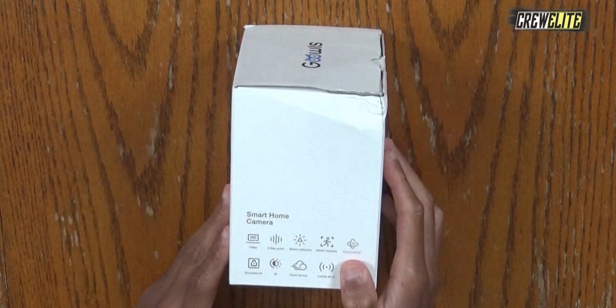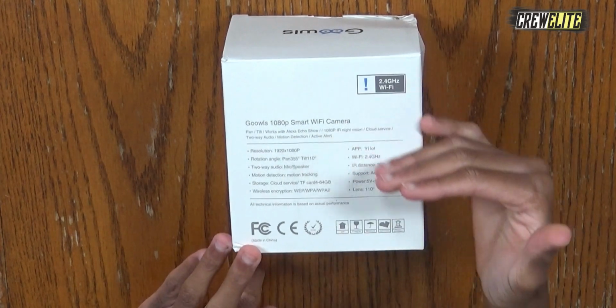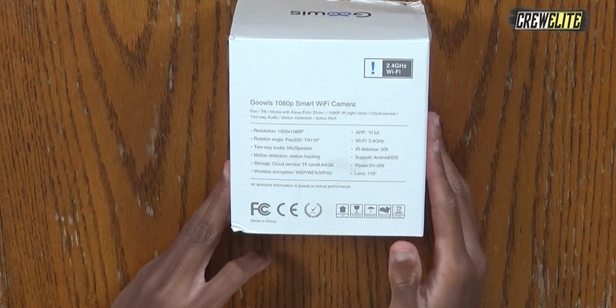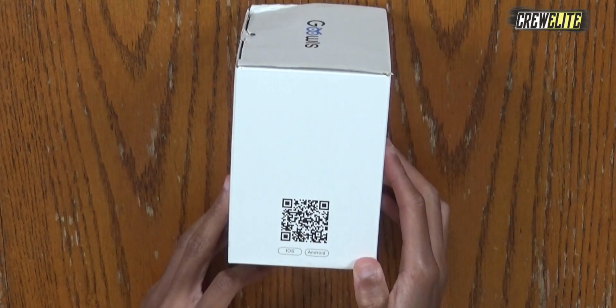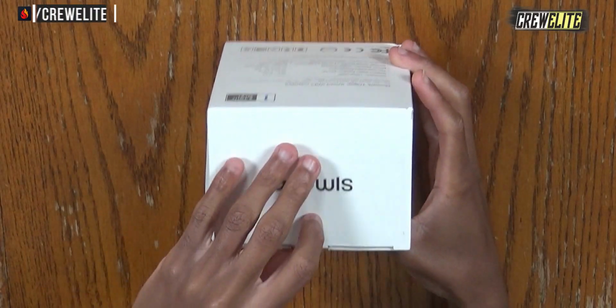As I flip it onto this side, there's more specifications and details. On the back side though, we do have a list of specifications and details, including the name of the application. If you guys need that reference, you guys can take a pause and read that. And then on this side, we do have a QR code that you guys can use to actually install the application on Google, which is Android, or on iOS, which is on Apple. But all that's left to do now is actually proceed to unbox this box.